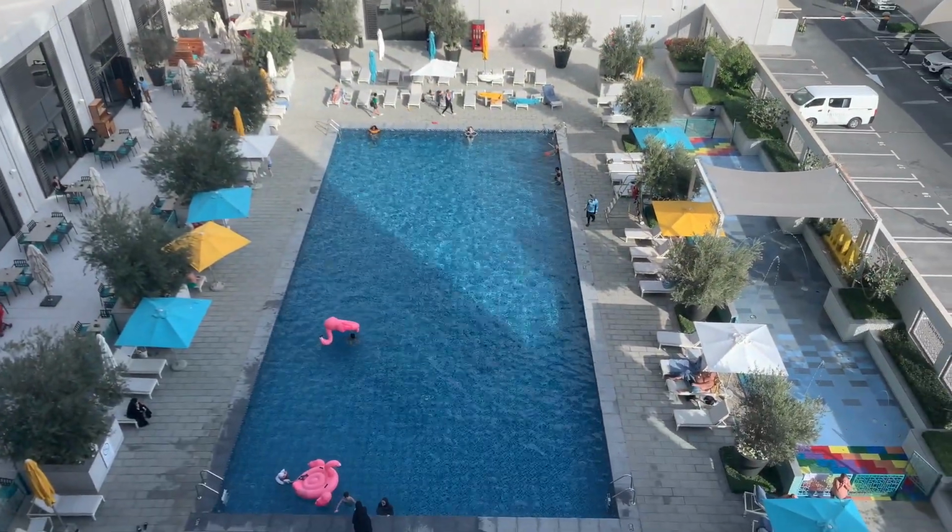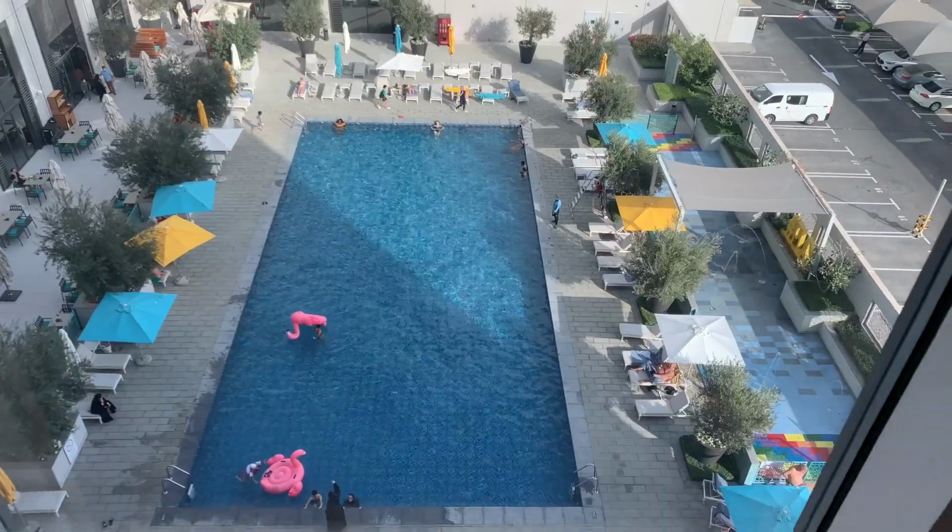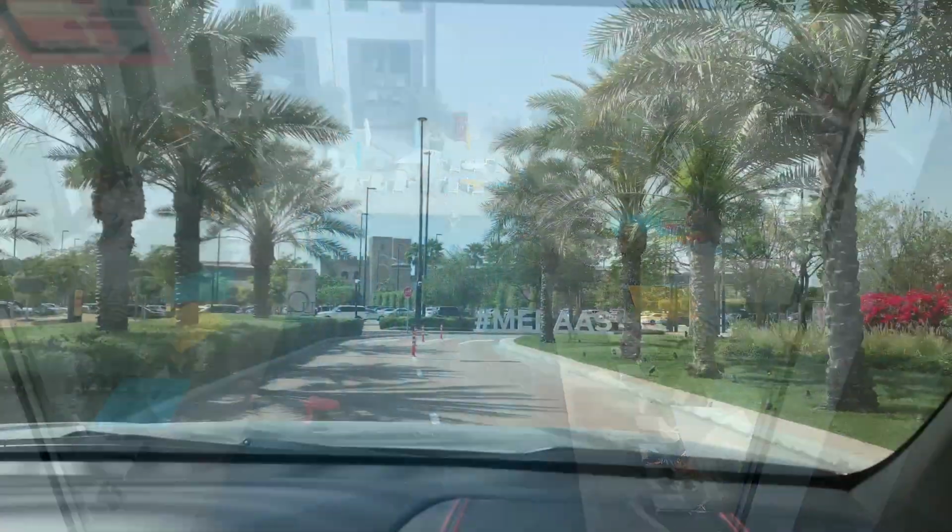And here is the beautiful view of the poolside. It is stunning and I am happy.